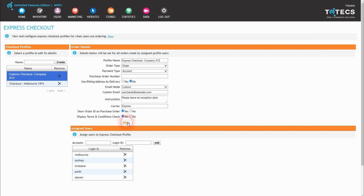So once we've saved those settings, the next step is to assign the users who are then going to be able to use this express checkout profile so they can move through the checkout process, skipping the order detail stage. Firstly, we would type the code of the account that the user is assigned to. Then we would type in their identifier. If they have the same ID as the account, it would be that simple.